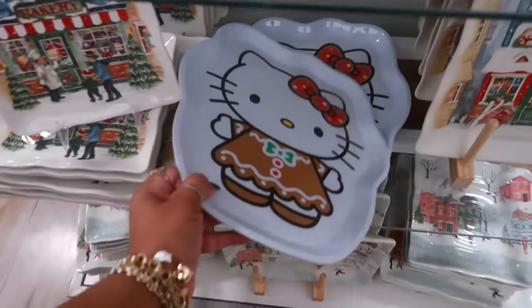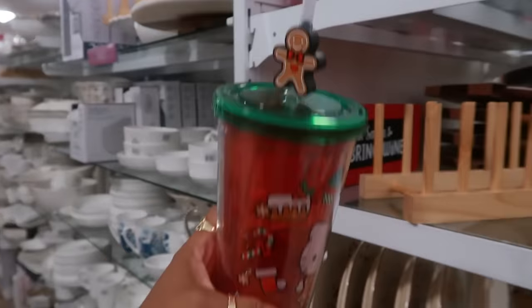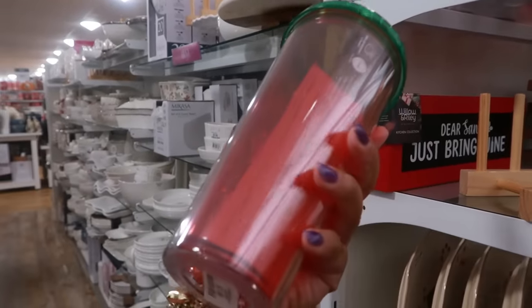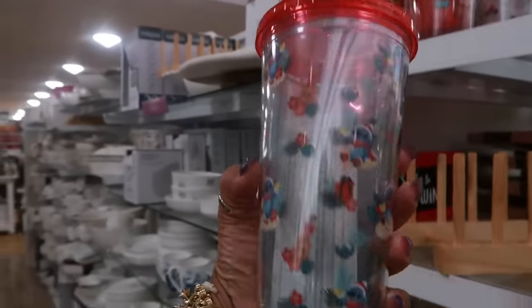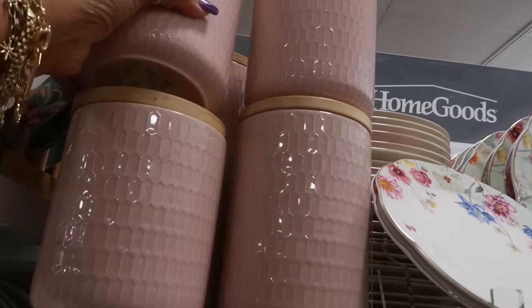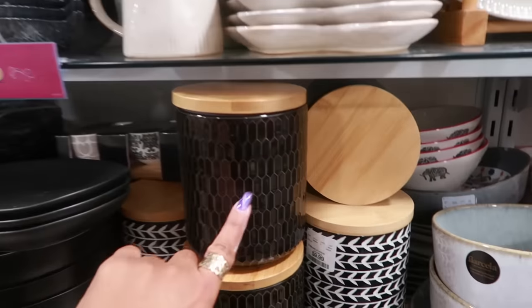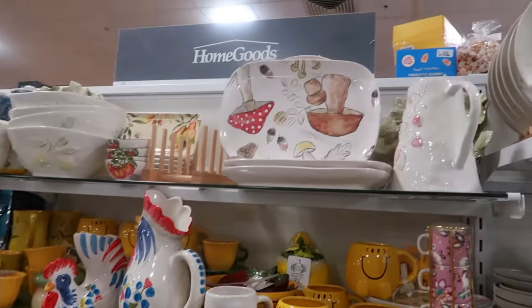You have the gingerbread Hello Kitty plate, $8. And you have some of the Hello Kitty tumblers right here with the gingerbread at the top. That's $8 as well. And there's also Stitch with the little thing on the top. And these pink canisters are nice, $8. They also have them in black right here. And I'd like this one right here. That one is 10. And the little mushroom plate up there.